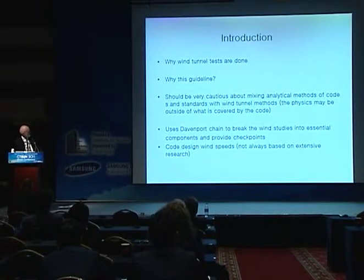So the introduction, I'll just go through some of the sections here, will be a description of why one does a wind tunnel test. Essentially, it's because to use building codes can be a process that doesn't give you the accuracy that you really need on a tall building. Building codes are written for the majority of buildings, and tall buildings are a much smaller fraction of the population and require a lot more complexity in the type of study that needs to be done.